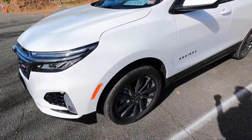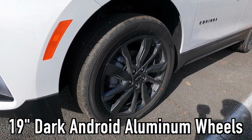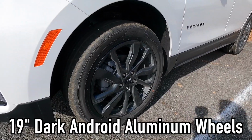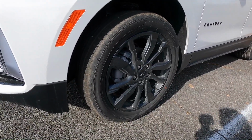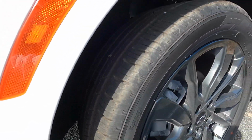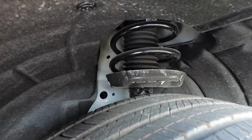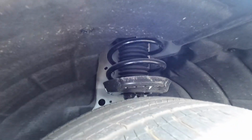Working our way around to the side, you get a side marker light, but with the RS, you do get these 19-inch dark Android aluminum wheels wrapped in 235/50 Hankook Kinergy GT tires. Give you guys a look at the tread pattern on those tires the best that I can. I apologize, the lighting is not the greatest, but right up top here, you do get a McPherson front suspension. It is an independent suspension, and that is a look of that.